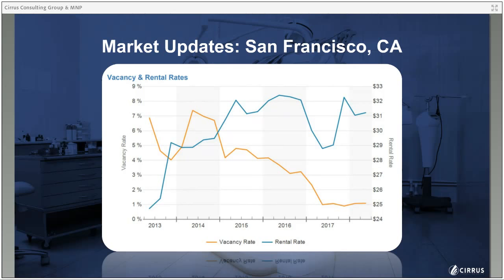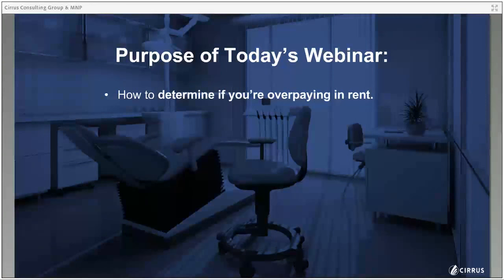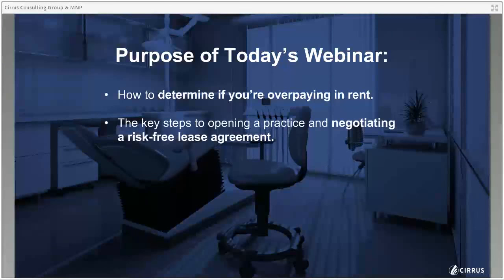And in San Francisco, for our California folks out there, most of the country works on a yearly per square foot basis. In California and some other surrounding states, we go on a monthly per square foot basis. So to give you an idea, it's a little over $31 a square foot in the San Francisco area, which is $2.58 a square foot monthly for anyone in California.